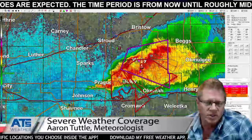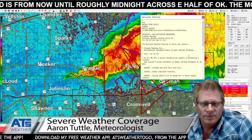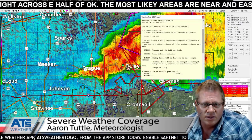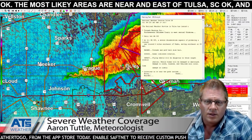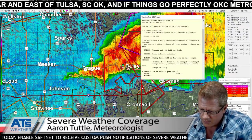Let's see. Weather Service issued a new warning for this? They did. For a whole new part of the storm. The old part we were talking about, since I said that was long gone, they should just cancel those if they're going to do that. But they issued a new one on the far back end of it. Storm 4 miles southwest of Paden, capable of producing a tornado.